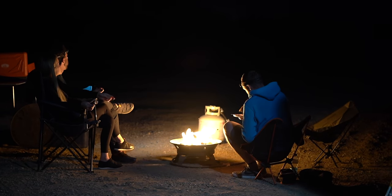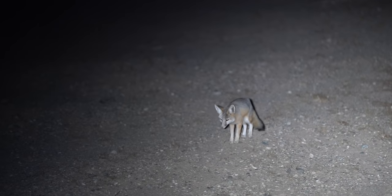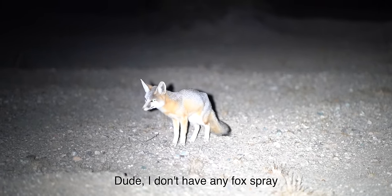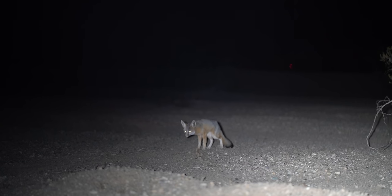As we ate dinner around the propane fire pit, we noticed a couple of glowing dots in the dark just outside of camp. Where is he? Bring bear spray. Dude, I don't have any bear spray. I see guys, we just dodged the bullet. That's right, we're probably over their house, dude. You're like, you parked on my den?